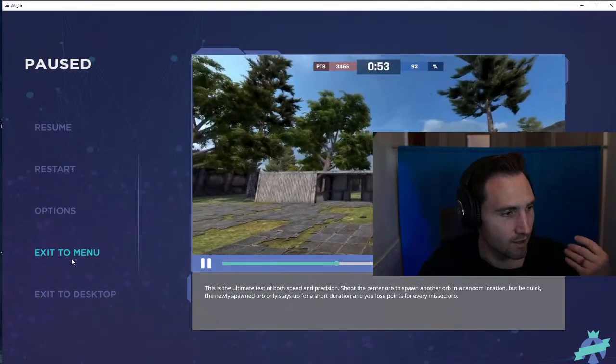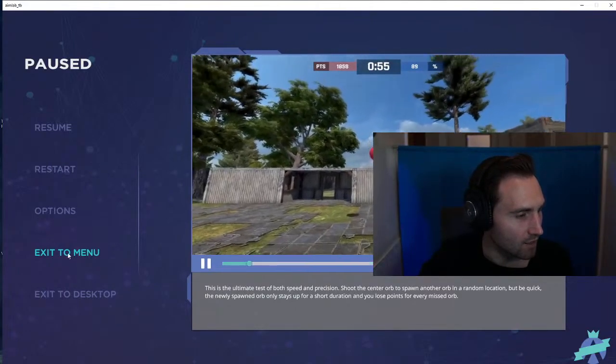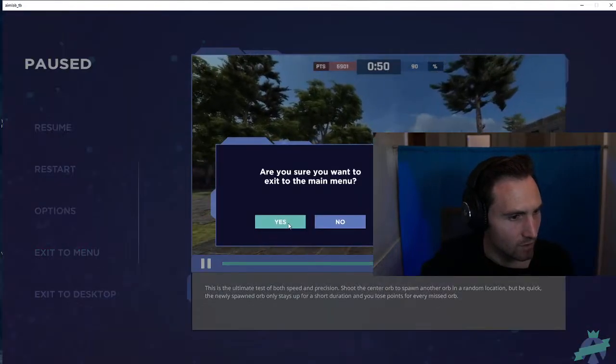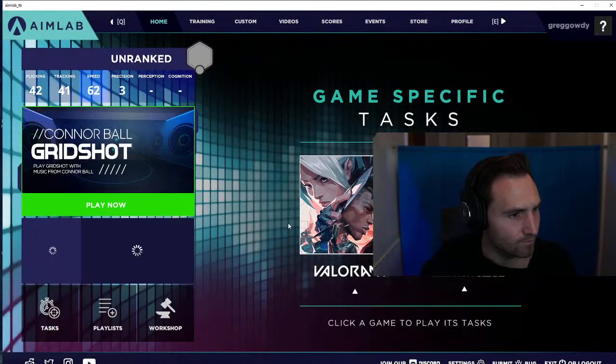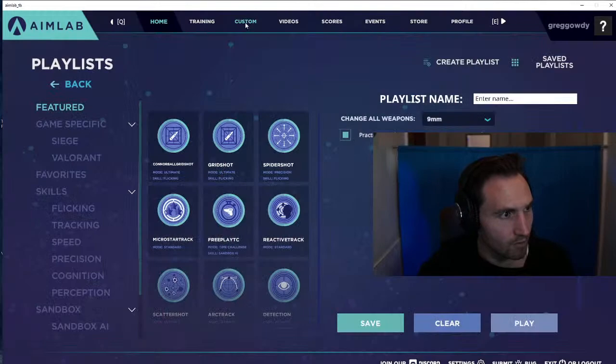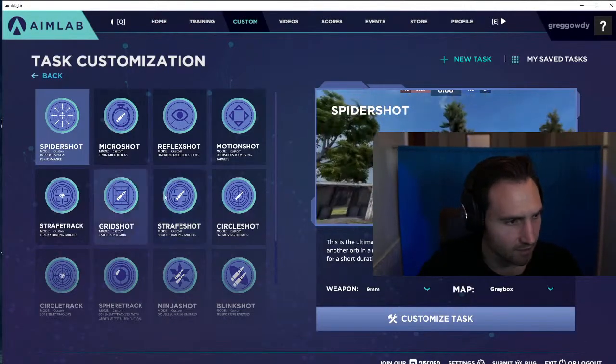Again, this is backed by science. Check out the studies down below, or check out the book Range. And sorry, I was going to custom. Here we go. And now we're really gonna put it into test. That's what we're gonna do.